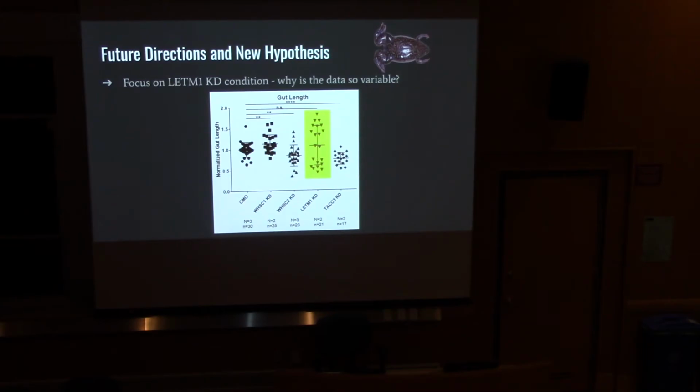Did you ever think about combining the knockdowns, doing a double knockdown? Yeah, since I was the first one to really go into the gut development issues, we just wanted to do an initial assessment of what each of the genes do individually, but in the future I think they are going to start doing maybe combinatorial knockdowns to see what different combinations do, because that is part of the disorder in humans.